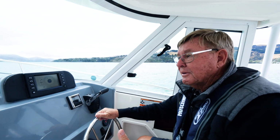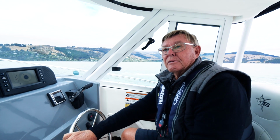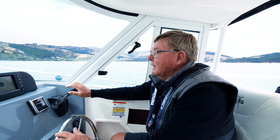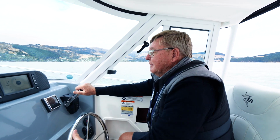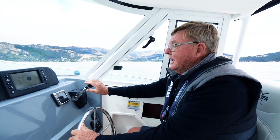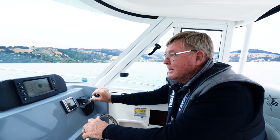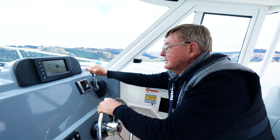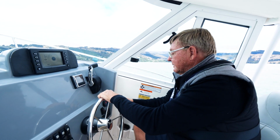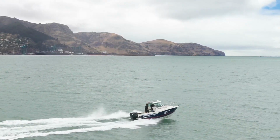The engine only revs to 4,000 RPM as opposed to normal petrol outboard 5.5 to 6. So it gets all its torque and it's good cruising. It's around about 3,000 RPM. We're just sitting here on 1,000, and I'll just give the old throttle a bit of a punch so you can hear it. Let's see how it goes. Very smooth.